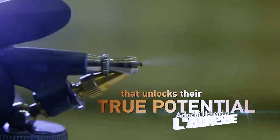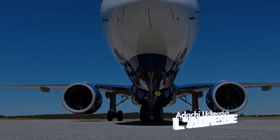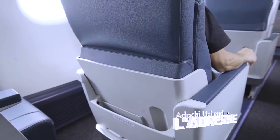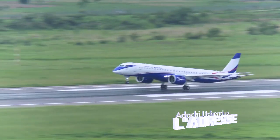I know passengers are going to love this aircraft. Have you seen this plane? Did you see how beautiful it looks? They are the first of their kind to fly on the African continent. This aircraft is a first in so many ways, not just for Nigeria, not just for Africa, but for the world. This is flying reimagined.